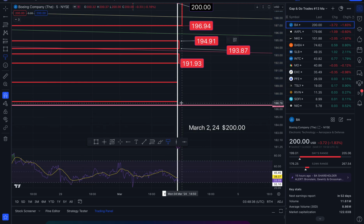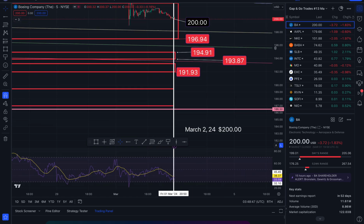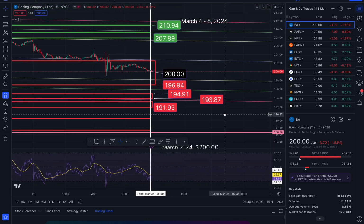See, yeah, it's not letting me because it's wonky again. But that one will eventually take us out to 186.93. And that does it for me.